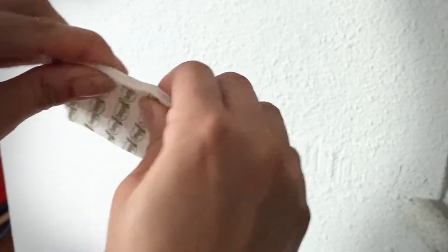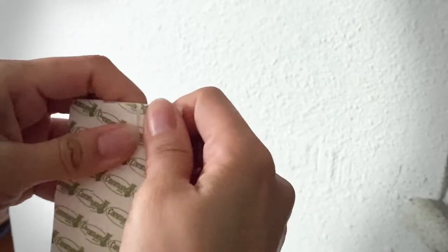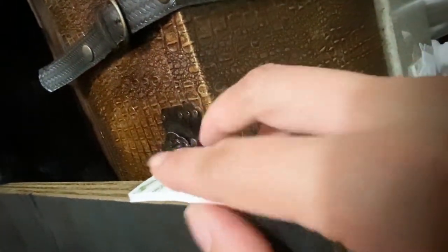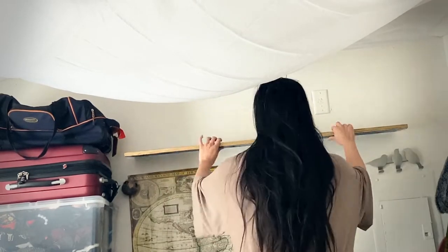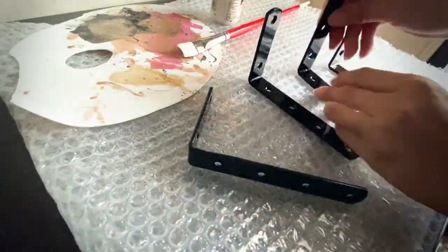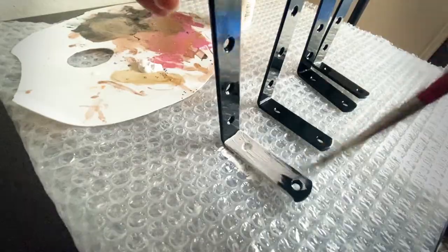Originally, I had wanted to try using removable wall strips to hang the shelves since they were supposedly able to hold up to 16 pounds. It didn't work with my 15-pound shelf. MP sent me these L brackets, and I painted the lower part with white acrylic so that it would blend into my wall.